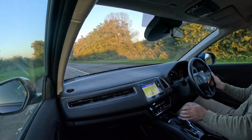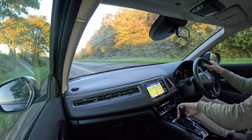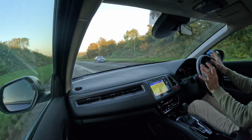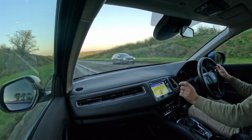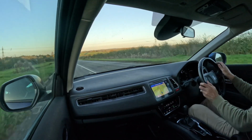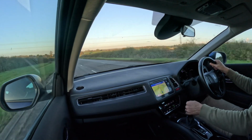Worth pointing out, there's absolutely no clonks, rattles, anything from underneath the vehicle. So all in fine order there as well. So the sun is getting a bit lower, so it might be a little bit dark inside. I do apologise. Brakes on the car, by the way, fantastic. Powerful brake pedal, no pulsing or vibration coming back through the brake pedal at all.